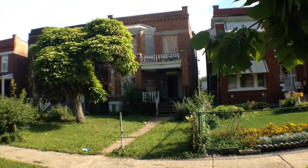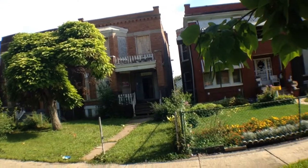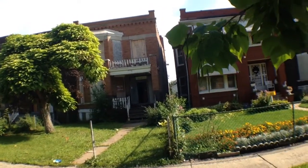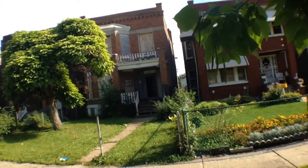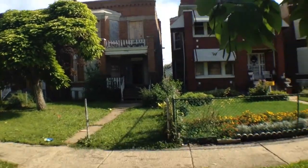139 West West End, Chicago. Solidly built, two flat on an oversized lot. The plans and permits in the city do show a complete gut rehab. A lot of the work has already been done.